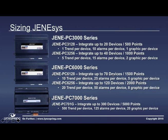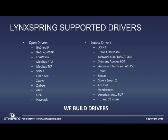But selecting your product is very, very important. And then, of course, after you've selected the hardware, we have to know which controllers, which drivers to use to connect to those devices. Of course, we offer all of your standard communication, open systems that people are familiar with, your BACnets, your LONs, and so forth. But most of our end users aren't aware that all of these legacy system drivers are available to them to bring all these systems together into a common platform. And that's an area for you to add value and extend your business.